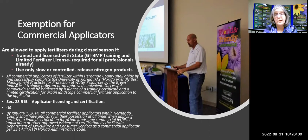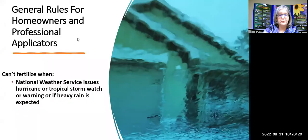By the way, by state law, they are not allowed to apply fertilizer to your yard without that limited fertilizer license provided by the state. And they can only apply slow release or controlled release nitrogen products. So that's what's happening there.